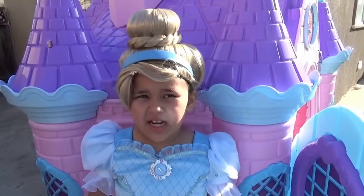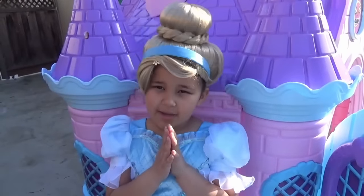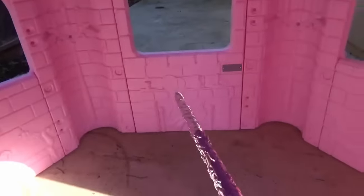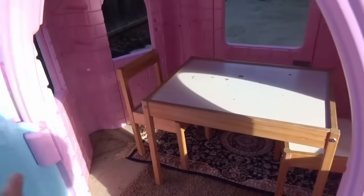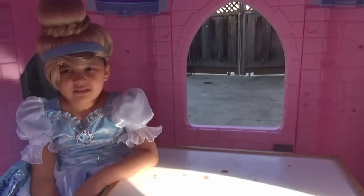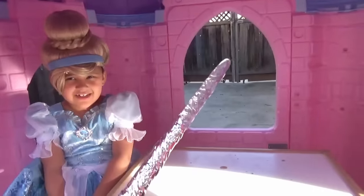But the castle is empty inside. There's no place to sit, there's no place to eat. I think I can do something about it. Oh, good. Thank you very much, Fairy Godmother. You're very welcome. Bibbidi babbidi boo! Whoa! There are chairs, there's a carpet. I like it. Do you need the food for the party too? Yes, please. Okay. Bibbidi babbidi boo!